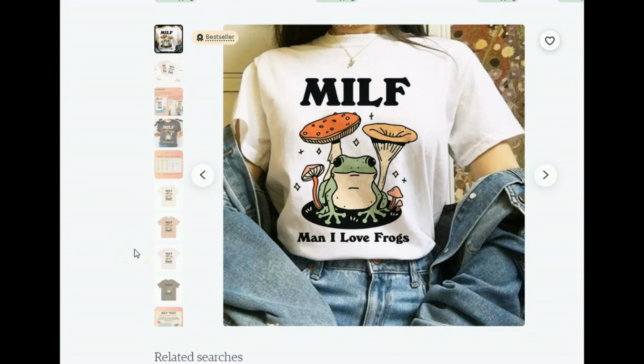And next we have the animal niche, and this is all about frogs. And so this is a really cute frog shirt. Man, I love frogs. MILF, right? So it's a play on words there. A really fun frog and mushroom design.